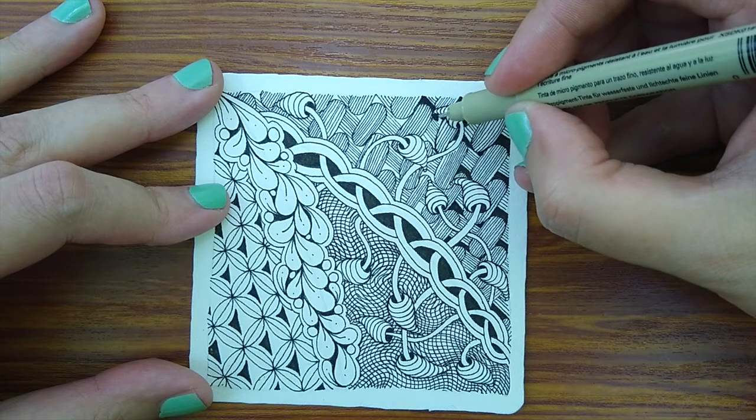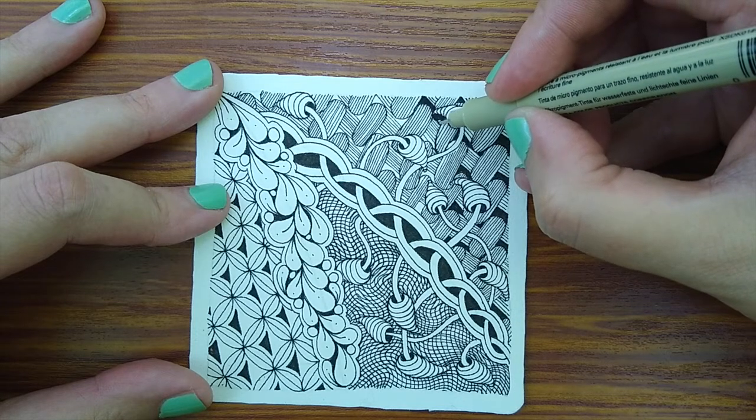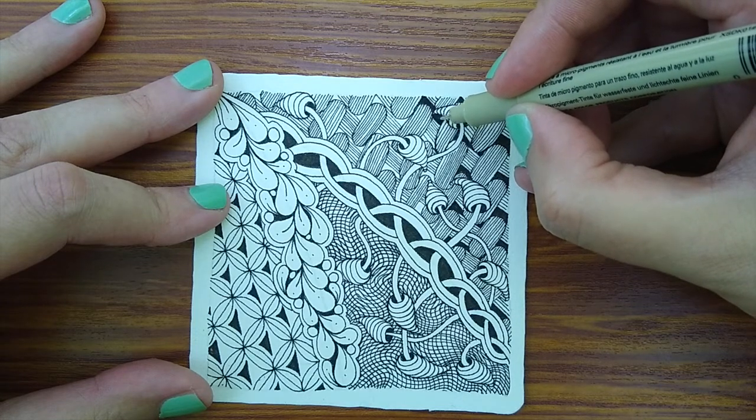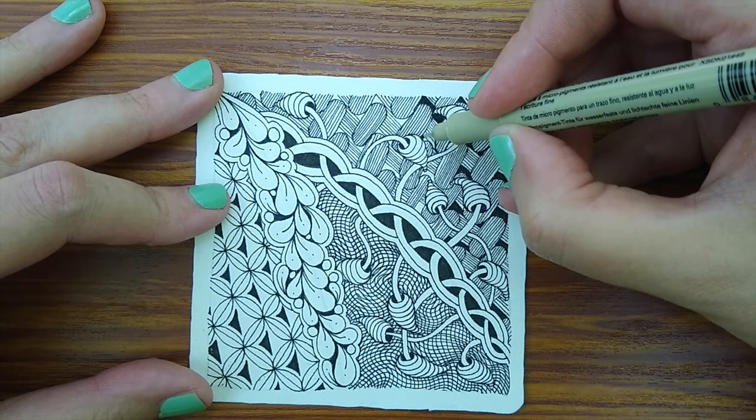It's nice during this time of inking in to really slow down and enjoy laying down this black ink. There's absolutely no reason to rush through.